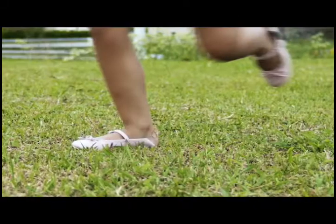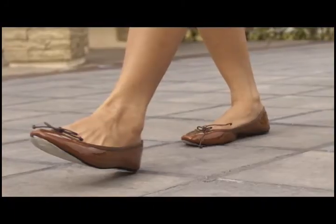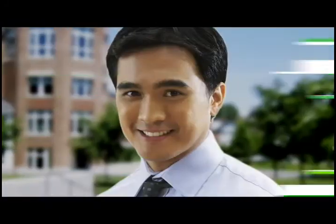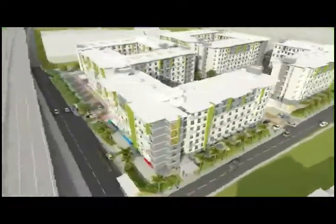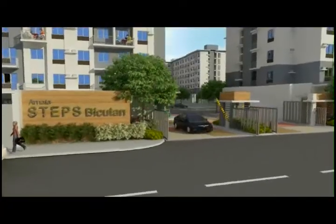Step into the beginning of your dream life. Step into Amaia Steps Bicutan Phase 1. A modern and contemporary mid-rise project of Amaia Land, especially designed to suit your dynamic lifestyle.